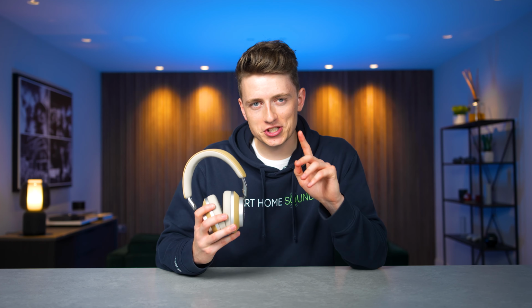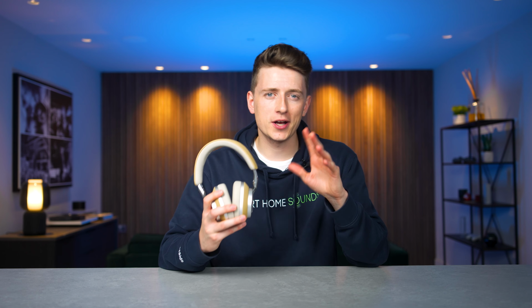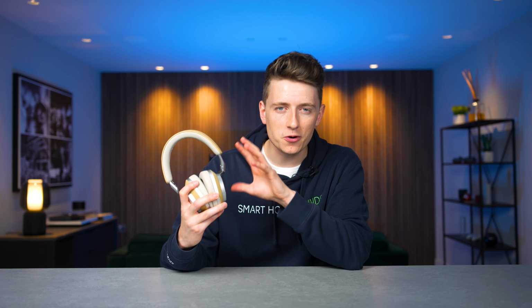So the big question then, how do these sound? Well, according to a very bold statement from Bowers & Wilkins, this is the best sound quality they have ever delivered from a pair of wireless headphones. And after having tested plenty of their products before, we were very much looking forward to seeing how that statement held up.